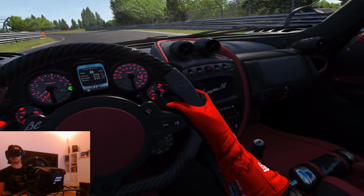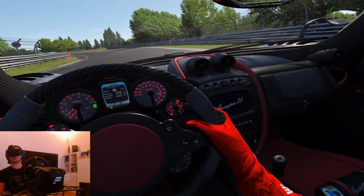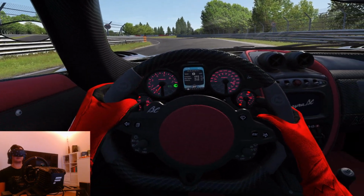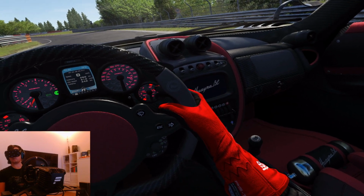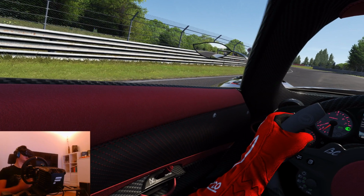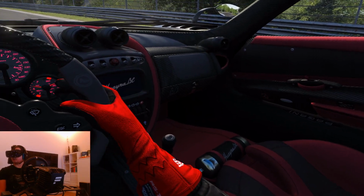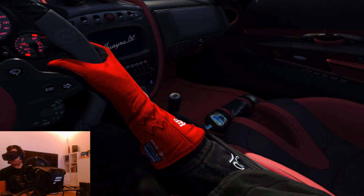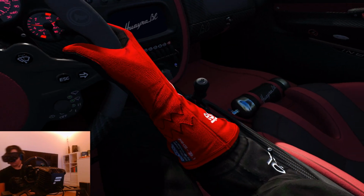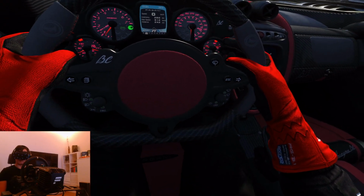Right, here we are on the inside of the Pagani Huayra BC. So the BC is the initials of Horatio Pagani's friend, whose exact name I forgot, so I forgot to mention this before. But let's just admire this lovely black and red interior for a moment before we go blast it around the track. Here is the half-exposed gear shifter, or the sequential shifter of the Huayra.